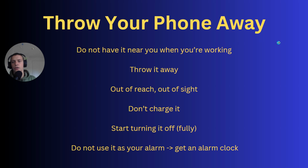So as I said, number one distraction is your phone. You got to throw it away. You just got to get rid of it. Do not have it near you at all when you're working. You don't even want it within reach when you're working. Literally just throw it away. And I actually mean this literally.